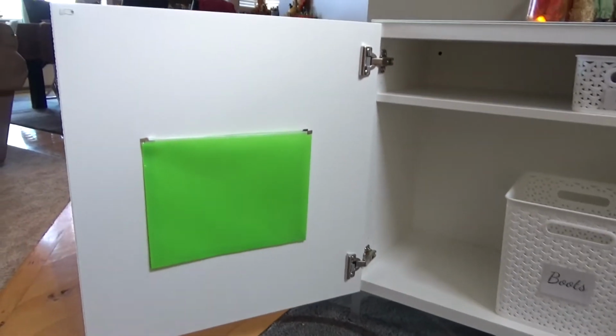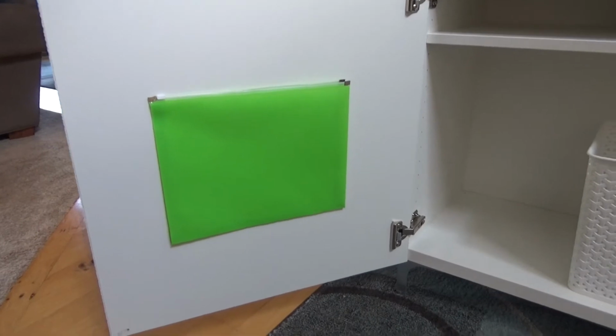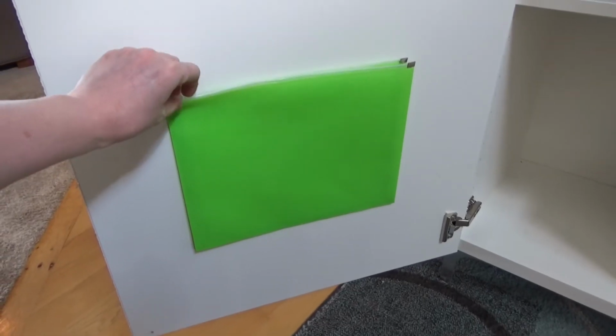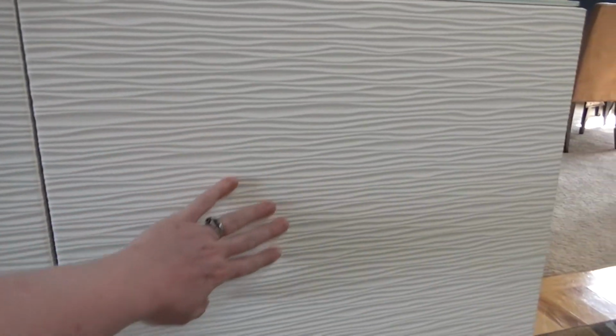Then on the doors of the cabinets, on the interior, each has a plastic zipper pouch, and these are large enough to allow the girls to put in a normal sheet of paper. Katie's is lime green because that's her favorite right now, and Evie's is purple because that's her favorite right now. I'm gonna close their doors. The doors that we chose for this cabinet have a bit of texture to them. And at first I didn't think I would like them, but I like them quite a bit.